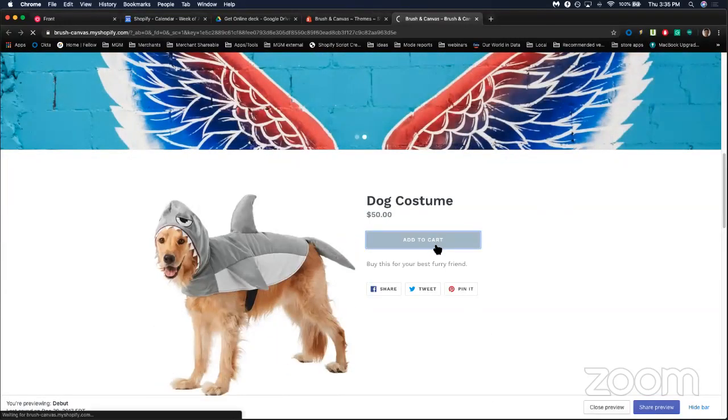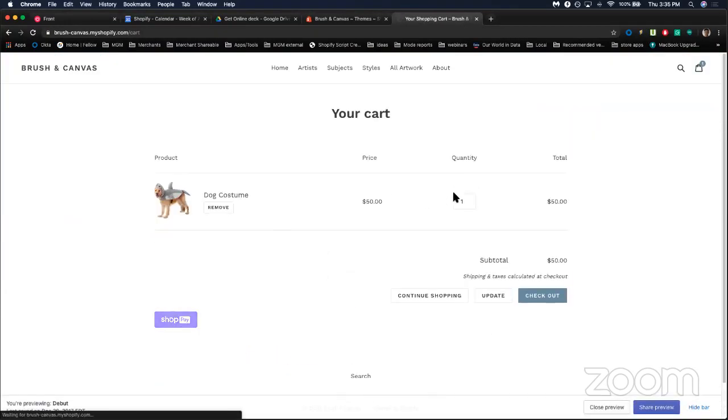You can, of course, add stuff to cart. And then when your customer is ready, they can check out. The checkout, the shopping cart, all of that is included with Shopify.